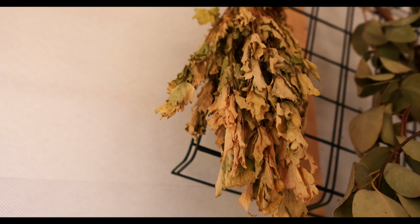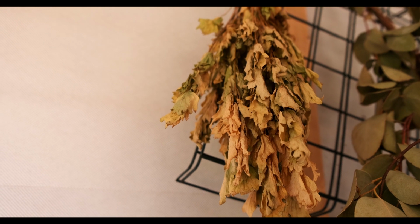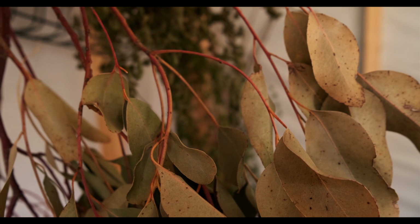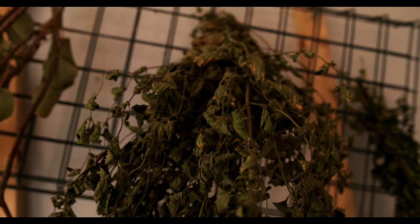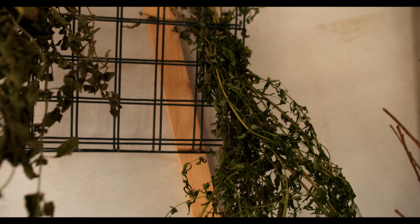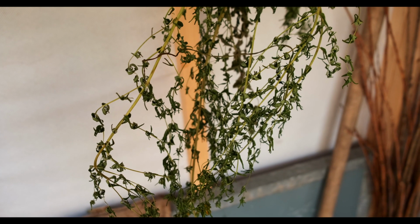This is some lovage I have growing in the garden. It's like celery, it's great for soups. And this is some eucalyptus. Some dried lemon balm, and then some St. John's wort. So I'll just dry these, crumble them up, and then use them in teas.